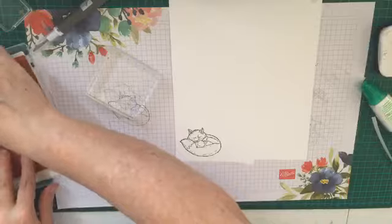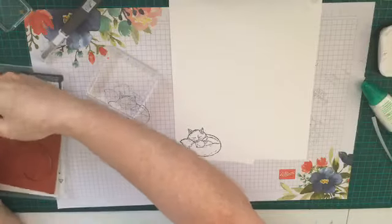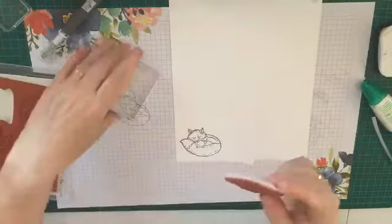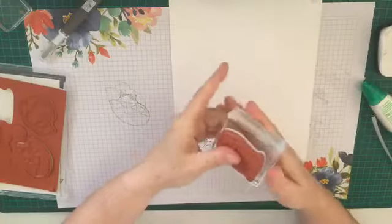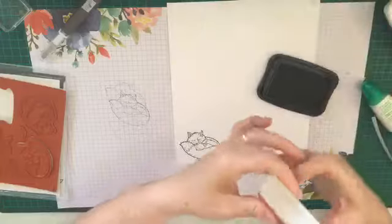So there's our little fox and our elephant. The elephant's so cute. It was a toss-up as to whether I used the elephant or the panda, but I thought the panda would look cute coloured in.